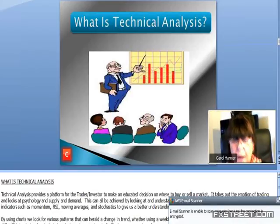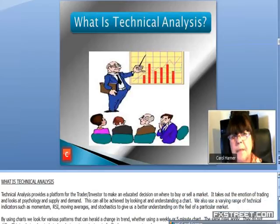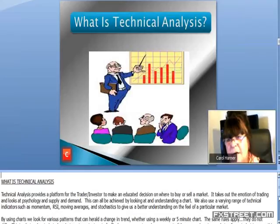You have to be aware of these reversal patterns. Now, it doesn't really matter if you're a very short-term trader looking at a five-minute chart or a monthly chart. The rules don't change. They really don't change.